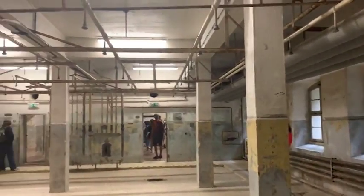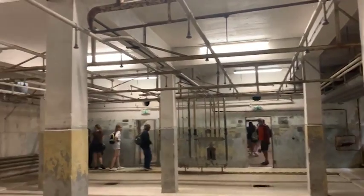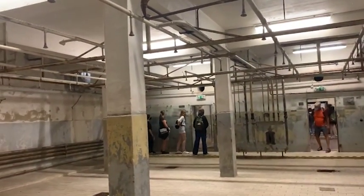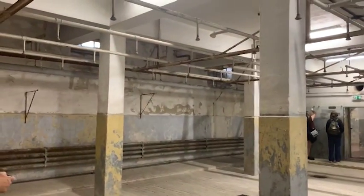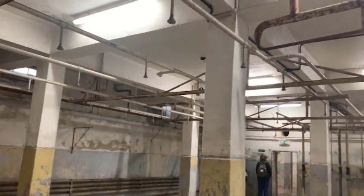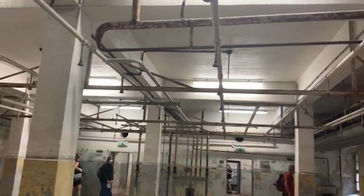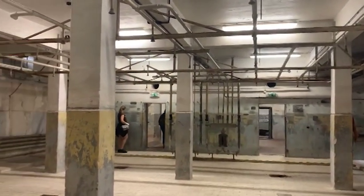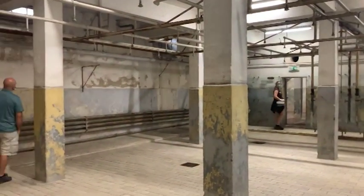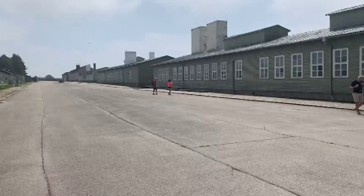Okay, here's the shower room. This is where they came in after they had shaved their heads and taken all of their clothes. As you can see, lots of pipes up above to get as many people in as they could. And here's where they just had them shower.